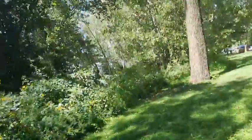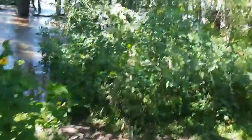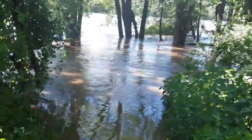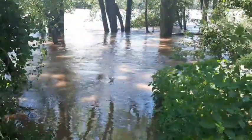I don't know if I can actually get a better view than that because of all this stuff in the way. There is another path over here. Let's see how far this is up. Yeah, again, this is up to here, and there's actually a divot that goes down. So with the water being that high, that area is probably over your head, or definitely over my head.